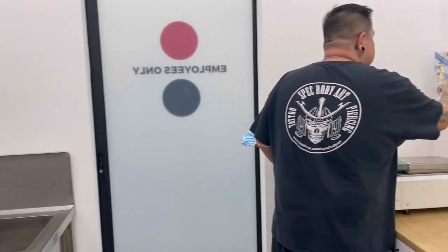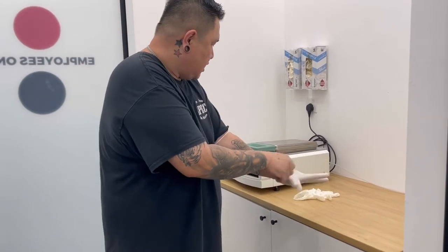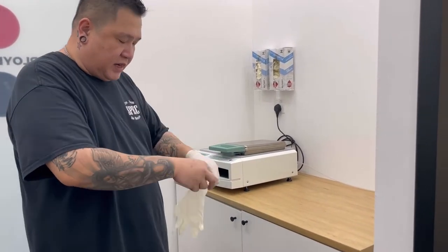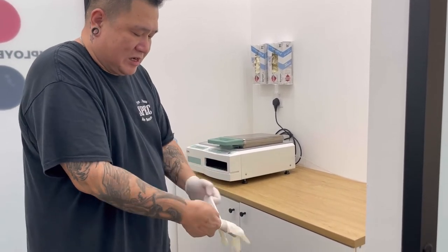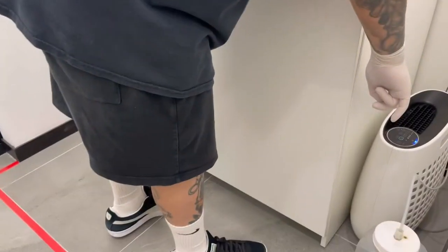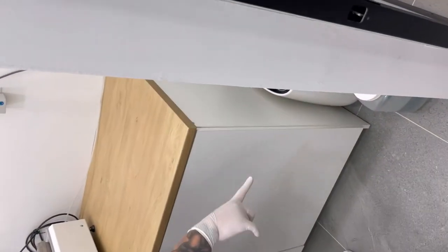For this part, this is the clean area. Basically, this is our autoclave. This is our autoclave. And then this is our HEPA filter. Then this is the bottle for the setting of the autoclave.